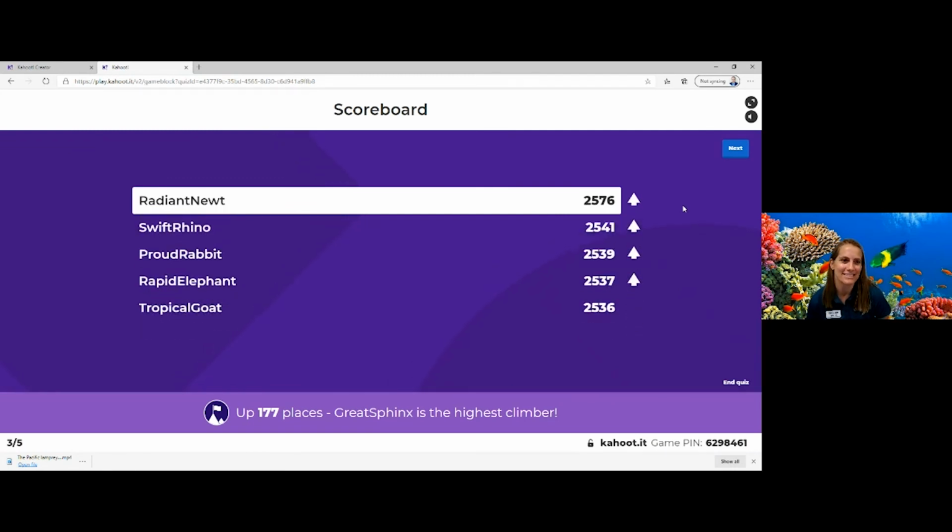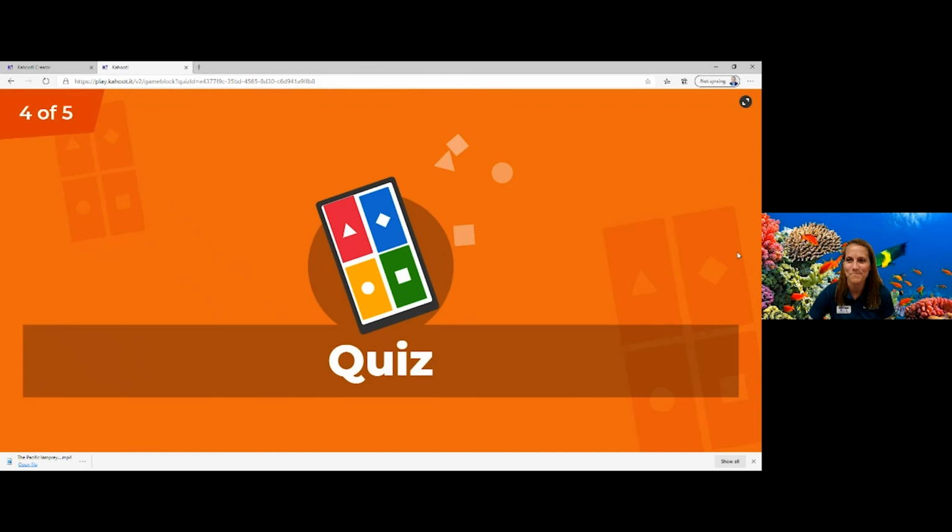Radiant newt takes the lead. Swift rhino, proud rabbit, rapid elephant, tropical goat, and great sphinx. You moved up big time that time too. Well done. Here we go.